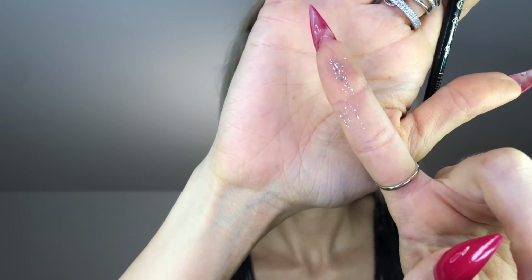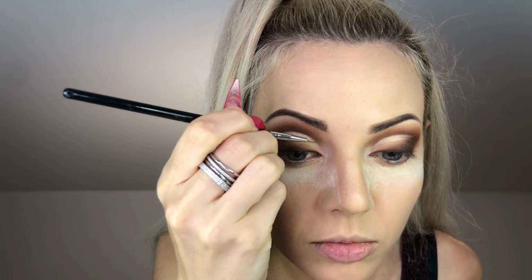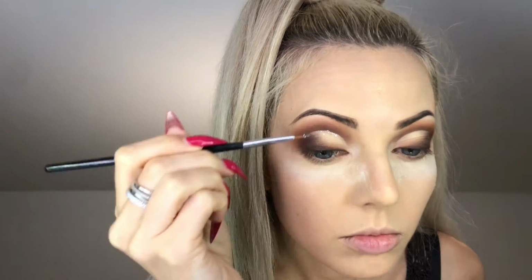There are so many different techniques. Everyone can choose the one that works best for him. That's why I like to experiment, so I get to know the products better.